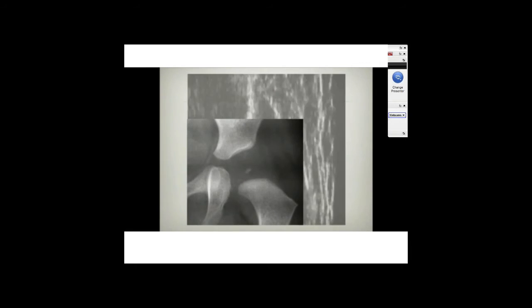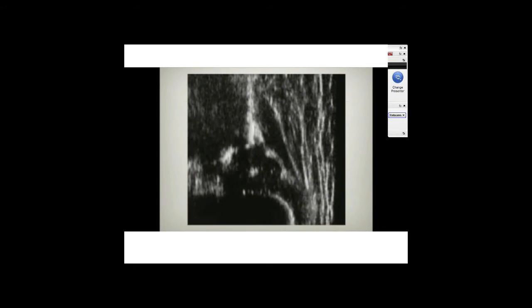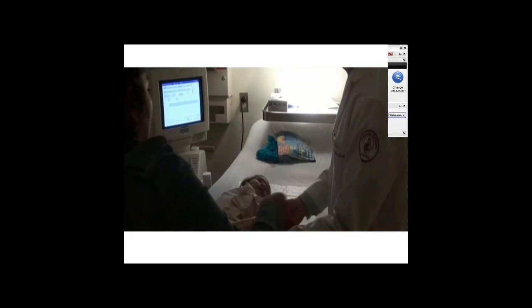First question I hear with ultrasound is, I don't understand what I'm looking at. But if you can understand an AP view of an infant hip, you can understand an ultrasound. As Chad said, we do like looking at it on its side, but you can see the structures on the left with the X-ray, and it's exactly the same on the ultrasound with much higher definition.